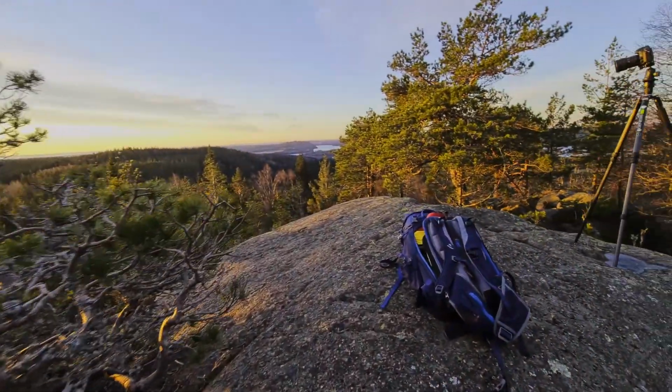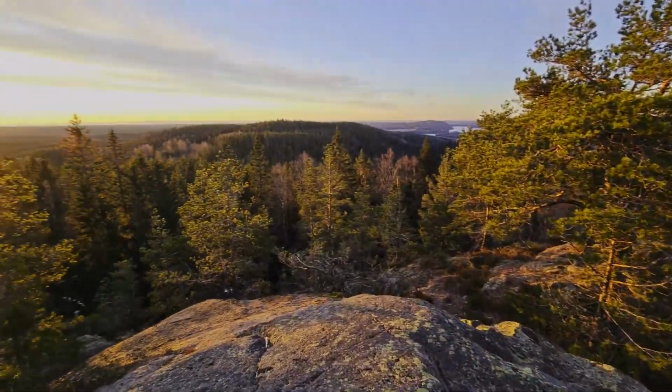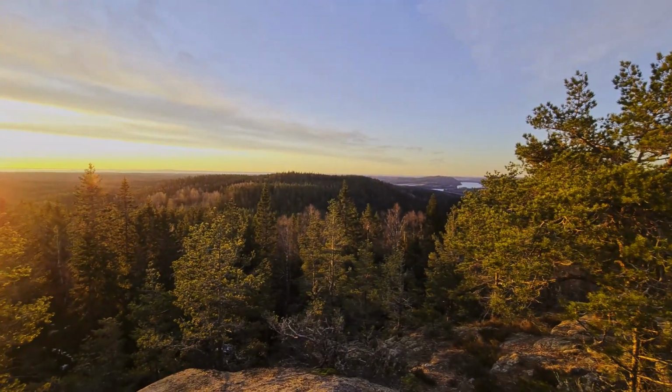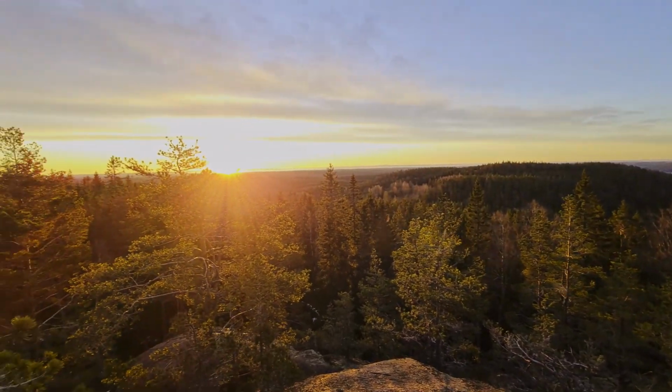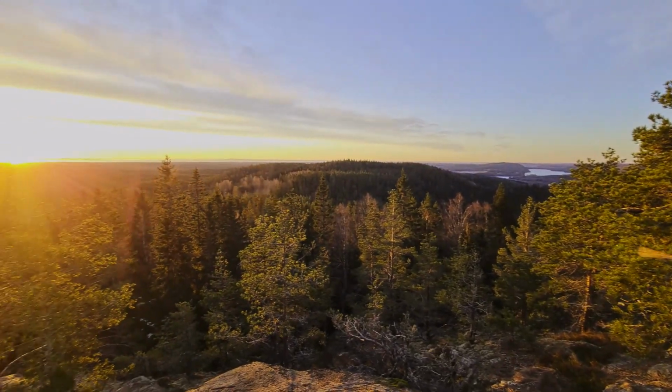The first time I did it was perhaps 4 years ago. And I was taken by this view here. And since then I've hiked back up here for many years, many times. And on each occasion that I've hiked up here, the conditions have been different.